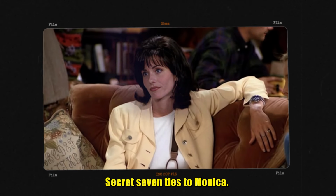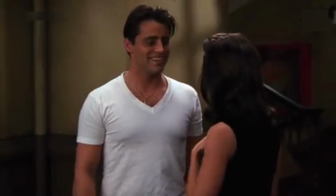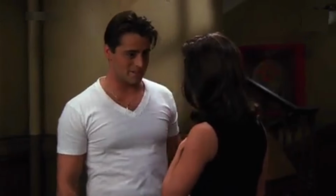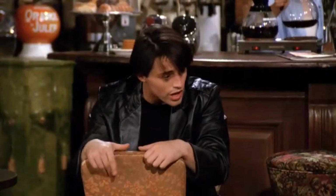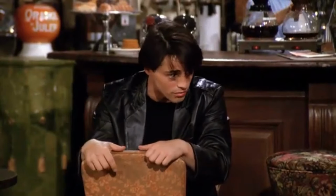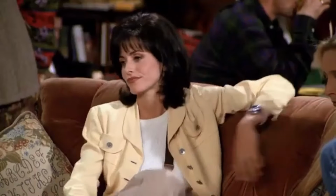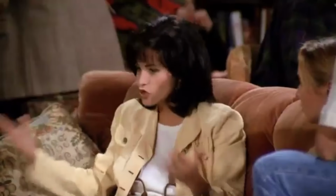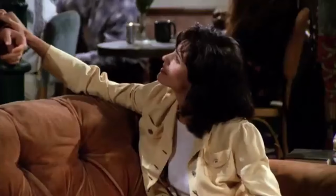Secret 7. Ties to Monica. Early development leaned toward Monica and Joey as the central romantic hinge. Think about that. The energy would have skewed more playful and less slow burn, but chemistry tests in the room snuck Rachel and Ross to the front. You can feel the writers steering, then stopping, then letting the room tell them where the heat was. This next one takes it further. The show wasn't born perfect. It became perfect by listening.